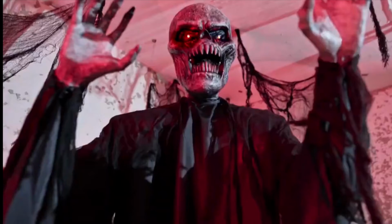Now, he's pretty generic, just kind of your classic skeleton zombie for Halloween, but I do think he is really cool. He's going to have that cool mechanism where he lunges, and I've always been a real big fan of the lunging props, and honestly, I think his detail looks really good. So I hope we can see him in stores this year, and I can maybe plan on picking him up as well.